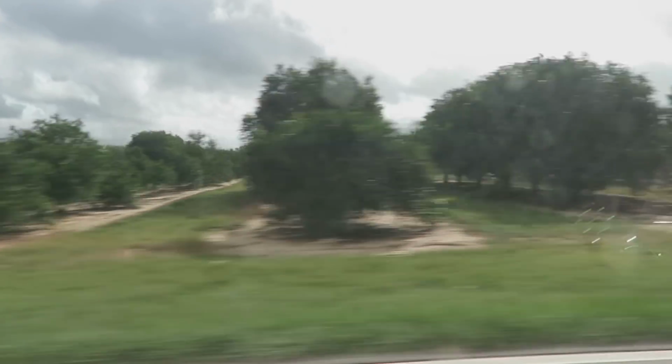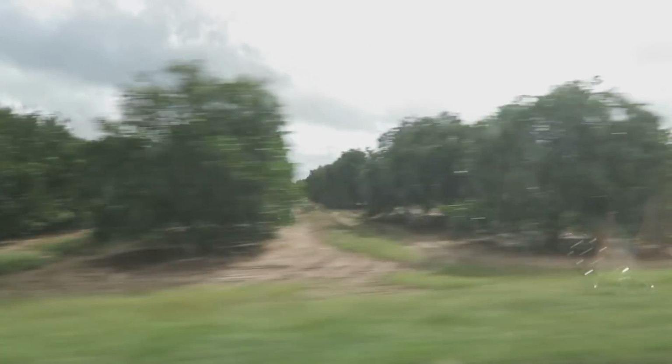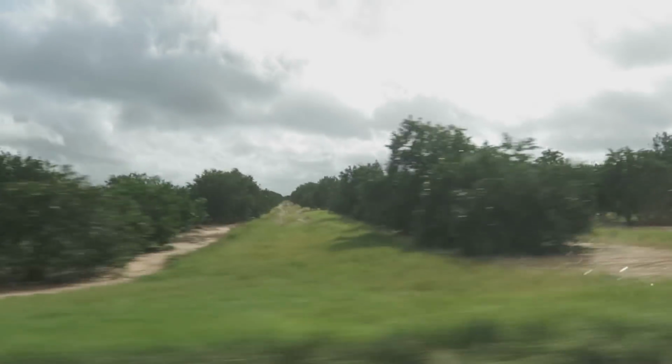Yeah, this is the Florida I know right here. Wonder where your orange juice comes from? There it is. Rows and rows and rows of orange trees. This is kind of what the middle part of the state looks like, not the touristy part. So thought you guys might get a kick out of that.